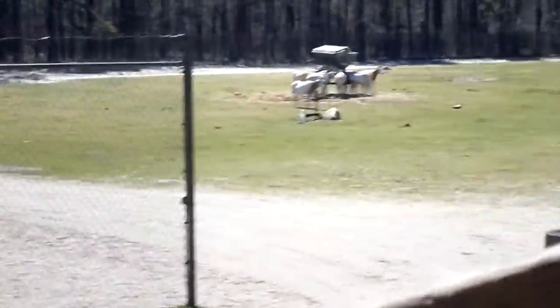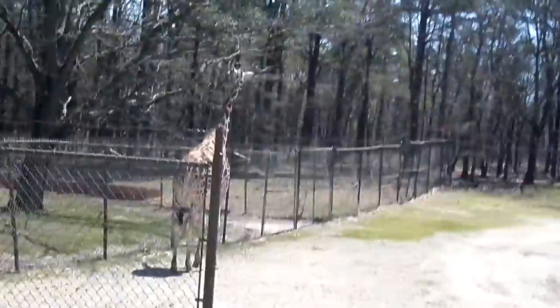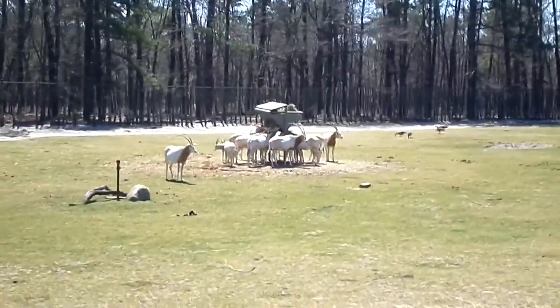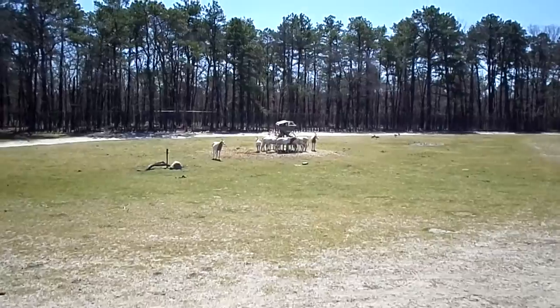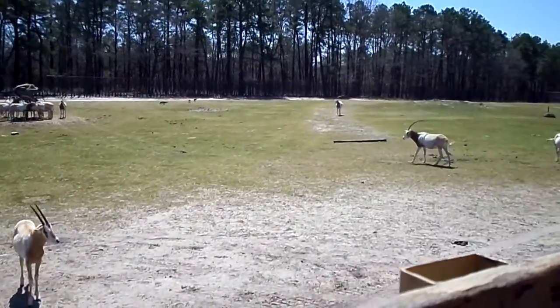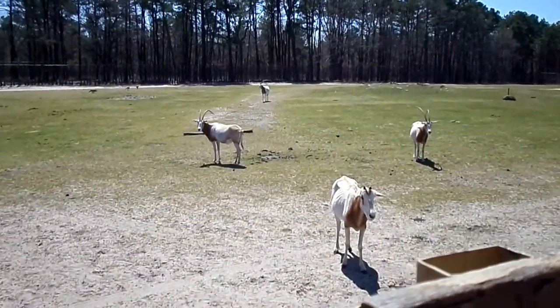Now we have a reticulated giraffe over here. They are the tallest land animal and ruminant in the world. It can be about 16 to 18 feet tall. Now this herd that you see on our left-hand side, we are very lucky to have because they are 100% extinct in the wild. So the small herds that we do have here, we are very lucky to have.